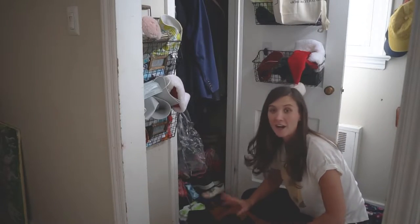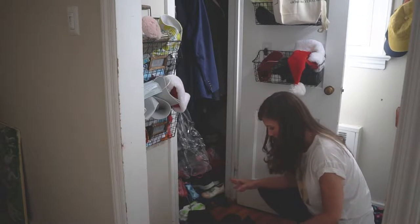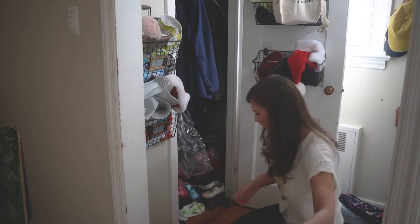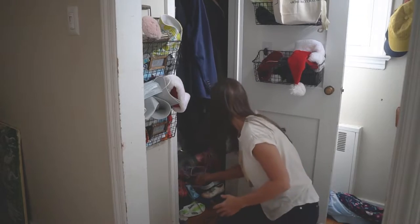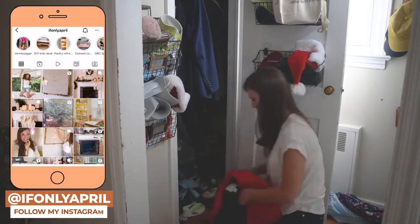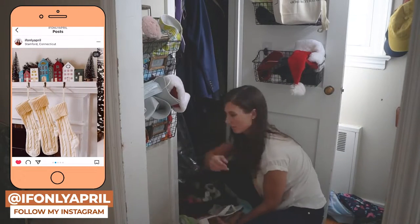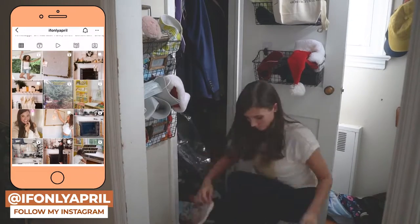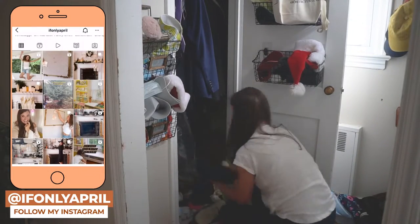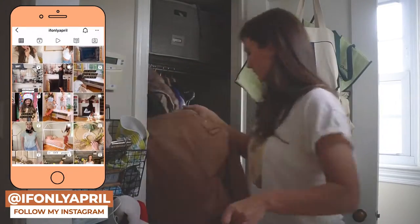First, we need to clear the whole thing out. I'll be honest with you, most of the stuff is not even supposed to be here because it's seasonal, so I need to clear it out and put it where it belongs. It took me a while to clear out this closet because, as you can see, we had so much unnecessary stuff in it. There's a bunch of seasonal clothes that shouldn't even be here, so I moved those and cleaned it out very nicely so we could have a blank canvas to work with.